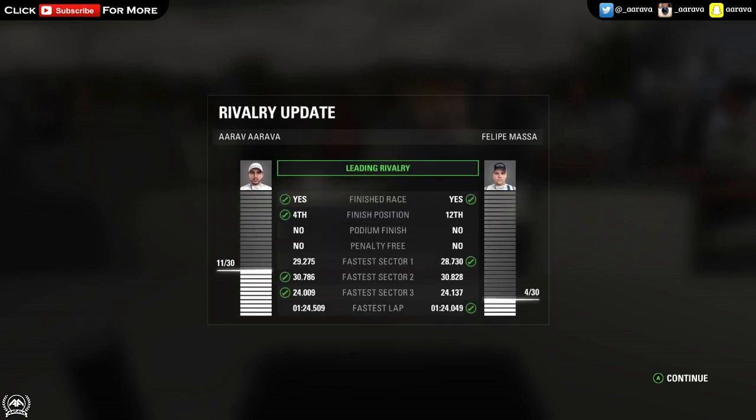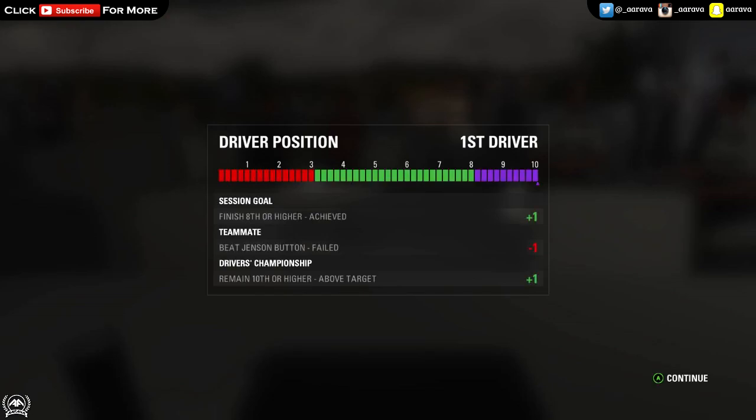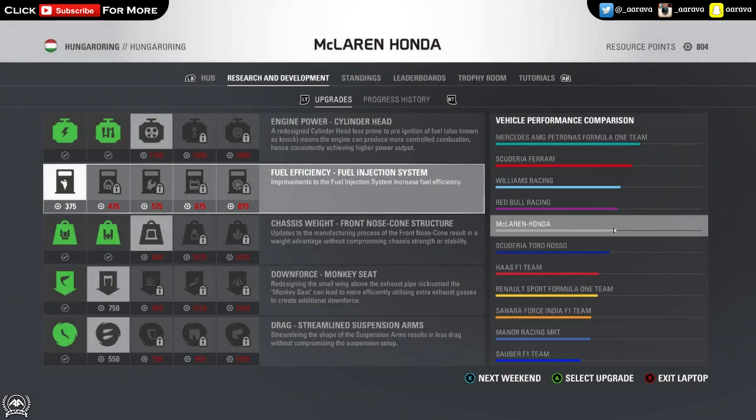We get a good load of resource points, which we'll spend in a bit on a new upgrade. We do wonders for the drivers championship in terms of the driver position, I have to say. Our team are happy with us there. We beat Massa in the rivalry, first time of asking there. And now we move on to the upgrade path, but still a bit of shock at how that race ended. That was, wow, that was so crazy.